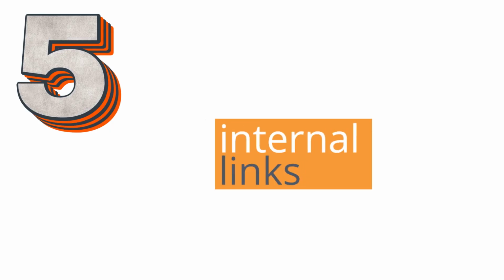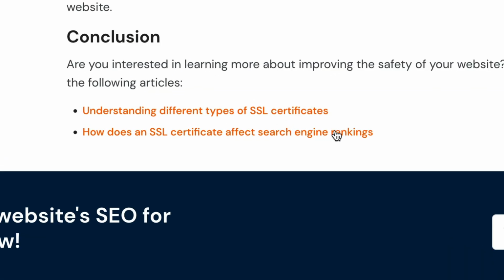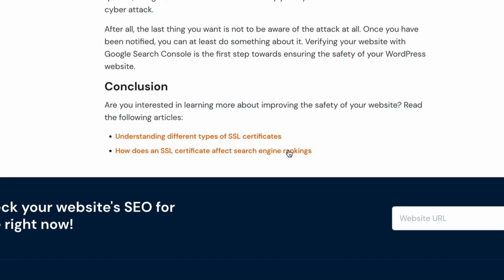Number 5, make use of internal links to existing posts or pages. While linking to other posts or pages within your own site is good for SEO, these links unfortunately aren't quite as valuable as external links. That said, it's a good idea for you to do it so that you create a framework within your site that keeps your visitors around for as long as possible.